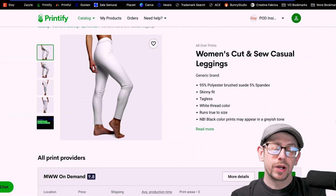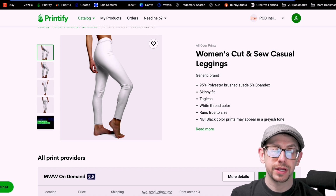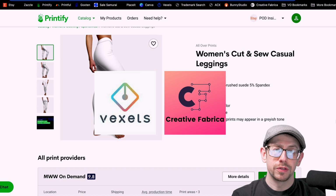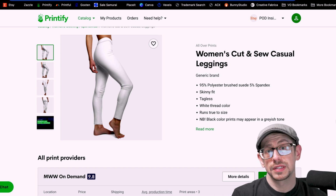And lastly, I'd want to mention that if you are looking for a source of patterns or graphics to possibly turn into a seamless pattern for using on all of your print products, I do get a lot of patterns from Vexels, as well as recently I've been getting some from Creative Fabrica as well. So those are two options that you have. You can, of course, also take graphics that maybe you've already created and turn them into seamless patterns.